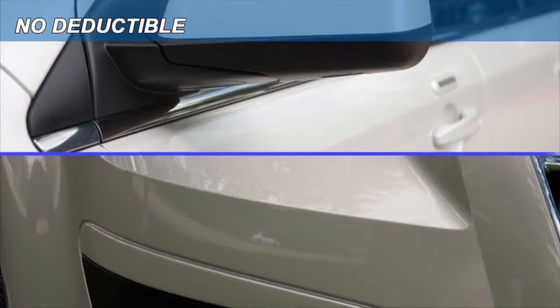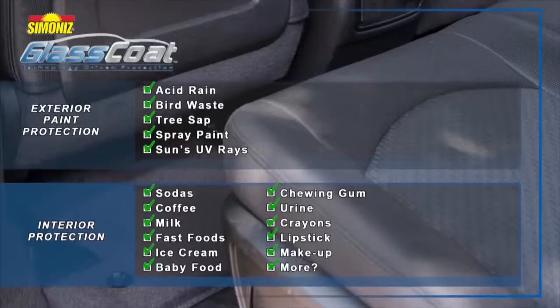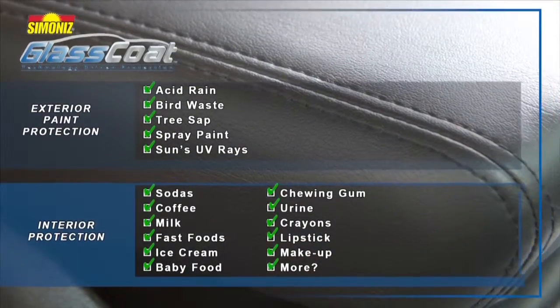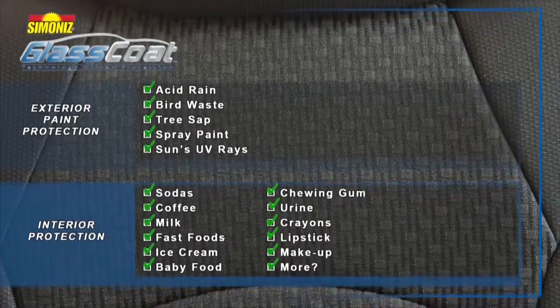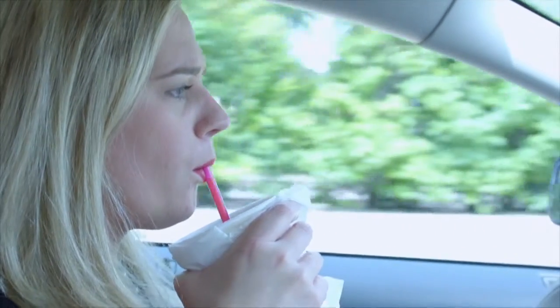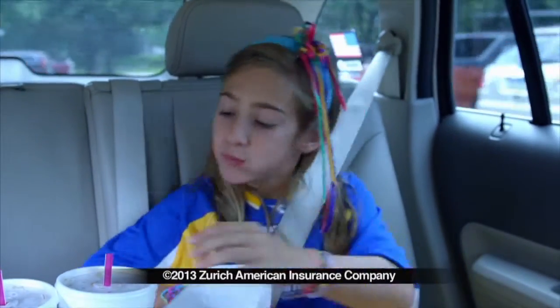Simonize Stain Sentry Interior Protection, made exclusively with DuPont Teflon, is applied to areas such as carpets, floor mats, fabric, and leather seats. Protect your investment, maximize your trade-in value, and keep your vehicle in mint condition. Simonize Glass Coat comes with a lifetime product warranty on new vehicles and up to 6 years on pre-owned vehicles.